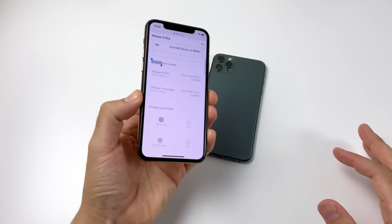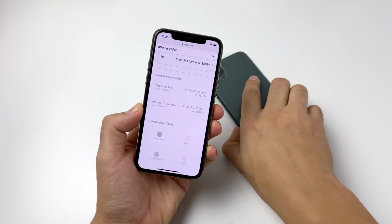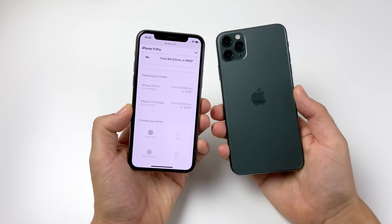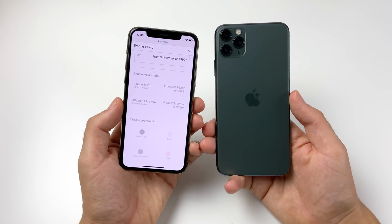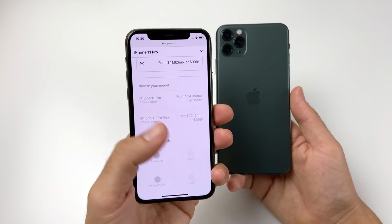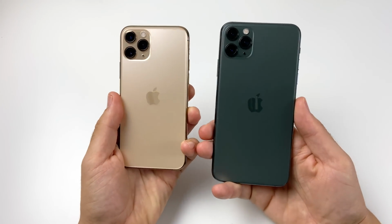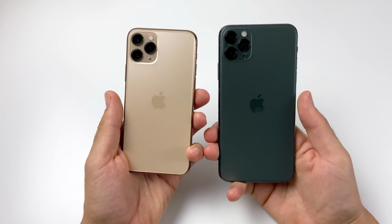So first of all, if you're more price conscious, of course, the iPhone 11 Pro is going to be the better option for you. The iPhone 11 Pro Max is definitely $100 more for the 64 gigs. And then it's even more if you go to the 256 gigs, as is the 11 Pro. But overall, it's just a cheaper device. So if you care a lot about price, the 11 Pro out of these Pro devices is going to be your option. If you're super caring about price, it's going to be the iPhone 11, of course.